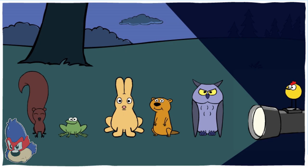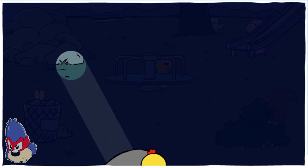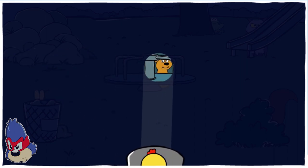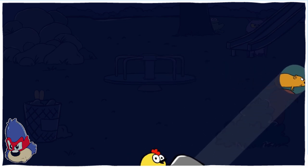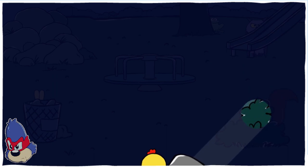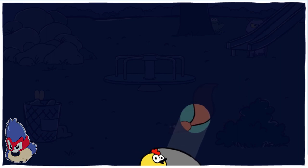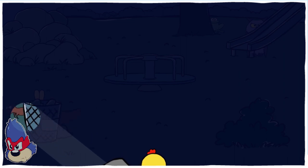Look for these animals this time. There are five animals to find. Click on the animals when you find them. Found Groundhog. When it gets dark, groundhogs go to sleep. You found Squirrel. I bet Squirrel is pretty sleepy being out so late.